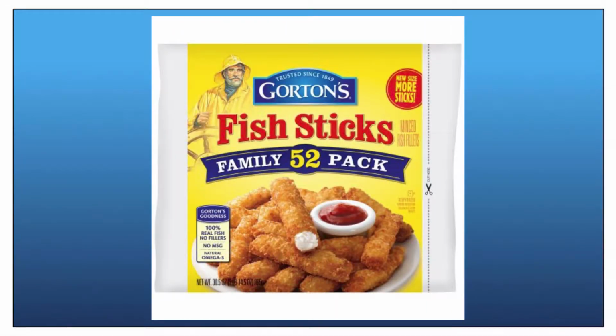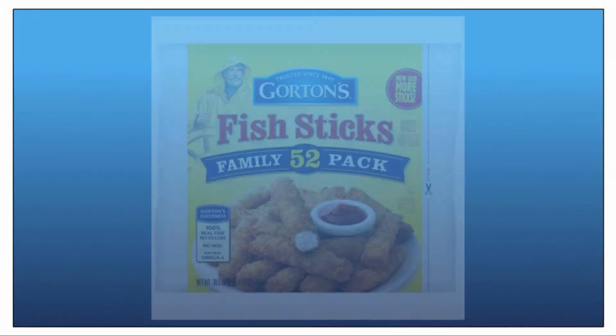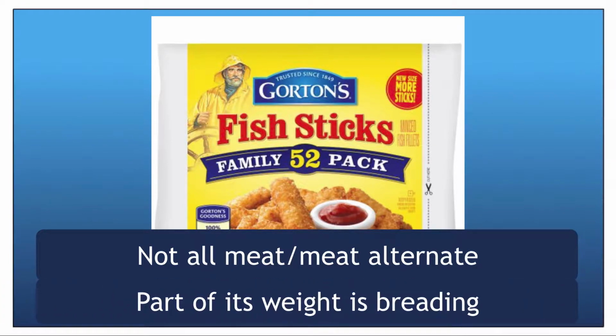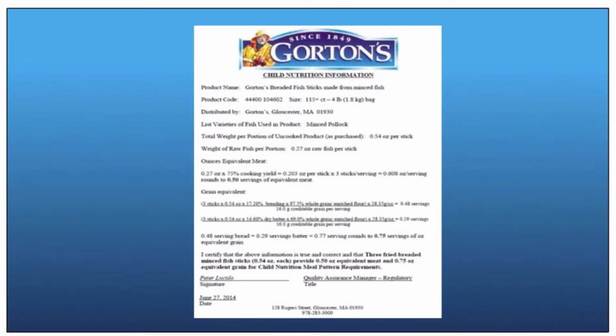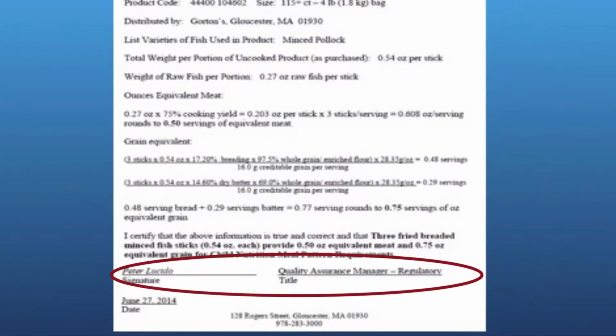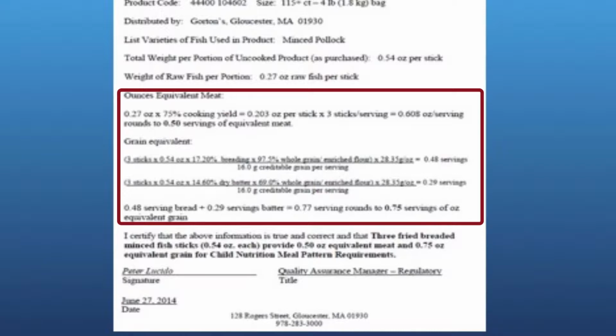Let's look at an example for fish sticks. Even if the package provides the weight of a serving, remember a fish stick is not all meat or meat alternate because part of its weight is breading. Here is the product formulation statement provided by Gordon's. The document is on company letterhead, is signed by a company official, and includes the date of issue. The statement also shows how the component contributions were determined.